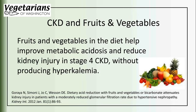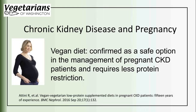without producing hyperkalemia. The treatment of pregnant women with CKD on a moderately restricted low-protein diet is a safe management option, and especially a vegan diet results in less need for protein restriction, because during the pregnancy of a patient with CKD, the amount of protein in the diet must be balanced between the goal of diminishing hyperfiltration versus increasing metabolic needs of pregnancy. Due to the fact that pregnancy induces hyperfiltration, diets with restricted amount of protein should be beneficial in this group of patients.